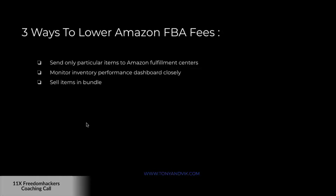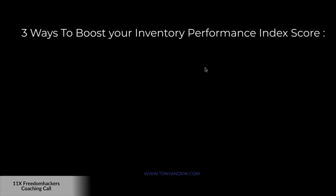And then, selling these items in bundles, because that's one way we can basically get the fees down. What we are actually doing for many of our listings is, when we have a product that is doing really well, and there's another related product that is also doing well, we're typically going to create a bundle out of it and sell it as a separate listing, because that will get the fees down, and it will have different benefits as well.